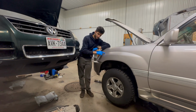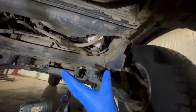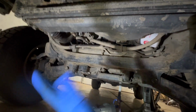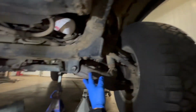However, what is a problem here is just rust. I mean, I can't say this thing is definitely not incredibly rusty by any means, but it definitely has some rust. So this here is definitely not nearly as bad as the Sequoias of this generation. Those things rotted out like crazy. Land Cruisers were built in Japan and are in significantly better shape when it comes to rust and almost everything else on these cars.